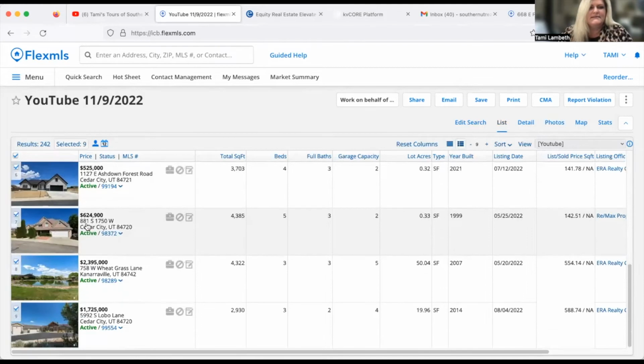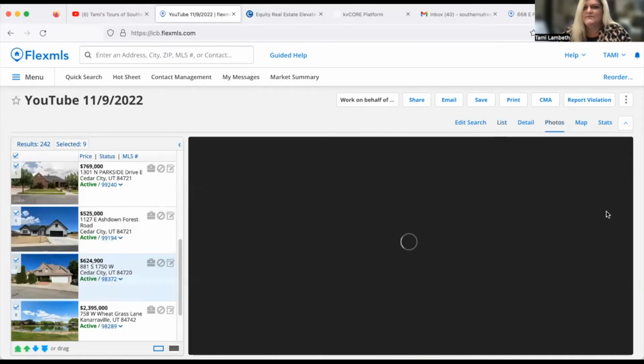Okay, this next one is $624,900 asking price. Total square foot of 4,385, 5 bedrooms, 3 full baths, and a 2-car garage. On a 0.33 acre lot, built in 1999, and it is $142.51 price per square foot. Oh, a little bit older home.